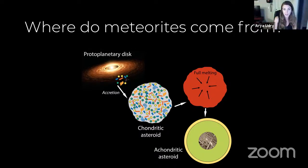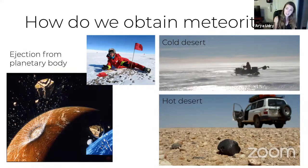So how do we obtain meteorites? There are different ways. As I quickly mentioned before, you have a meteorite, likely from somewhere else in the asteroid belt, impacting your planetary body. It can be an asteroid, it can be Mars, it can be the moon, at a speed high enough that will eject a piece of that planetary body. That speed will differ depending on the gravity, what we call the escape velocity, which depends on the size of your object and how much atmosphere there is. Once your piece is ejected into space, it will float, and then at some point, if you're lucky, it will land on Earth.